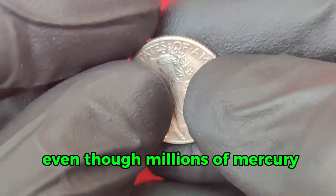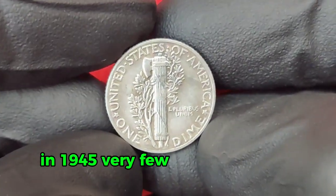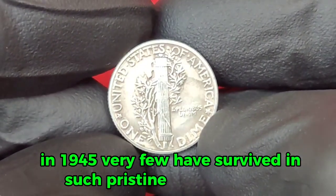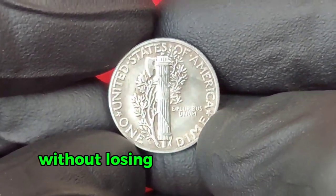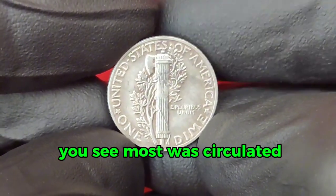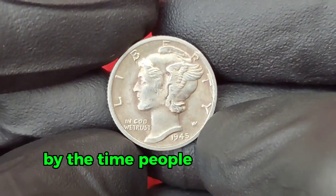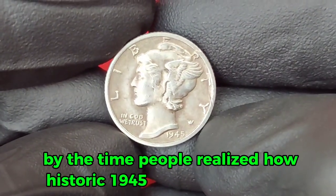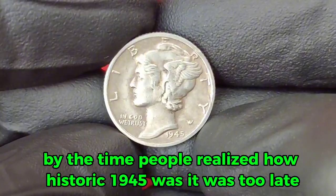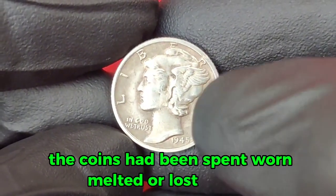Even though millions of Mercury dimes were minted in 1945, very few have survived in such pristine, fine condition without losing their natural silver character. You see, most were circulated heavily in the booming post-war economy. By the time people realized how historic 1945 was, it was too late. The coins had been spent, worn, melted, or lost forever.